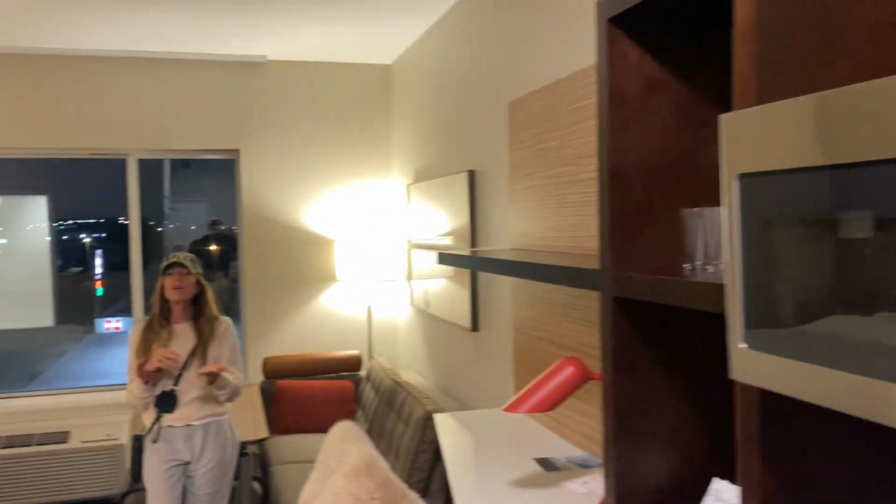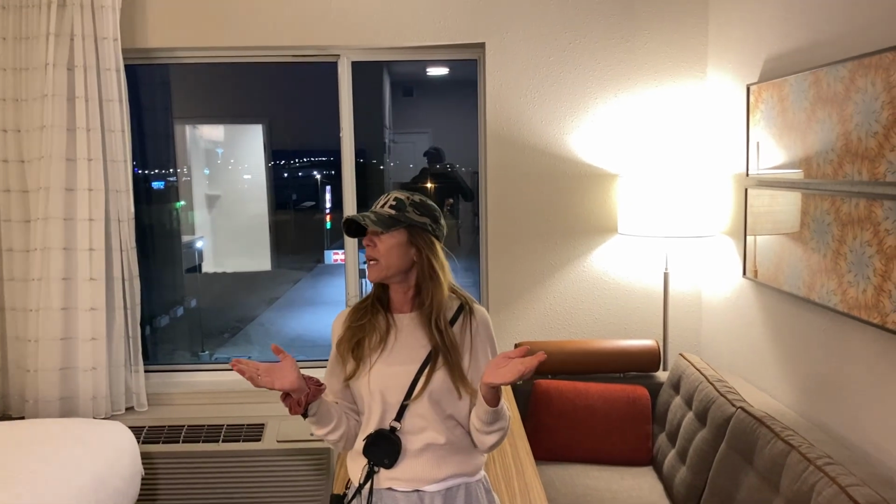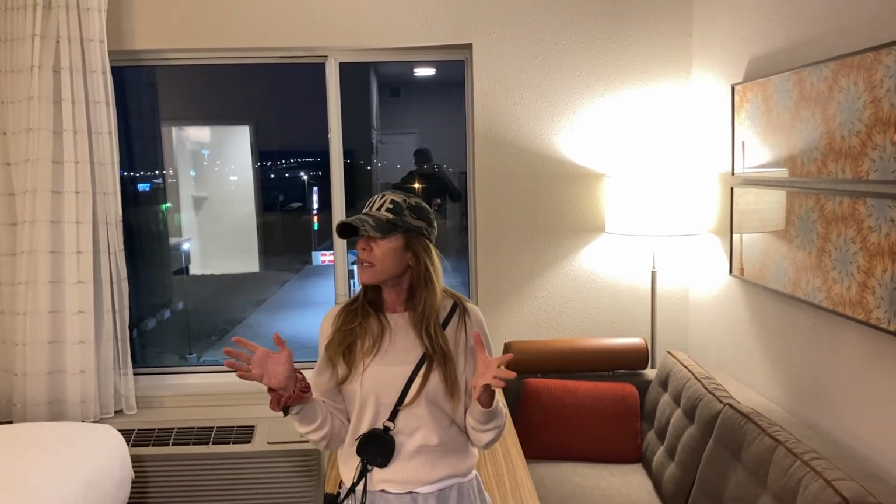So a full refrigerator is always wonderful for us, because we do travel with some food packs, and it's nice because you have a freezer to put your cold packs in at night so that you can repack everything in the morning and it's fresh. But let's get right to it. So location, 1 to 5 pearls.